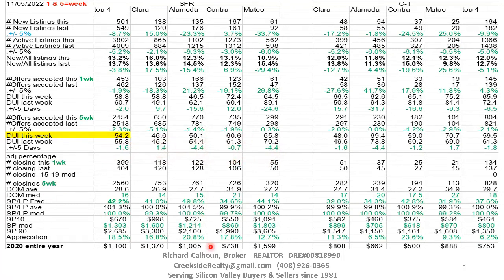Number of closings, and with closing data, you have a little more information. It's lagging behind, but you can look at the sale price to list price ratio. 42% of your sellers are getting more than their asking price. You can see it varies from a low of 35% in Contra Costa County to a high of 50% in Alameda County. So actually fairly close together. If you ignore Contra Costa, they're actually very close together.